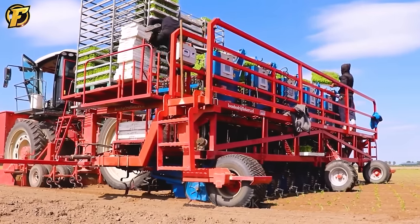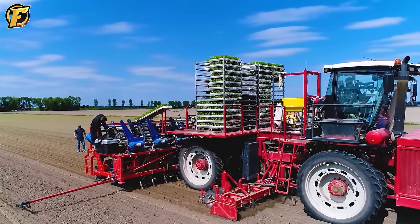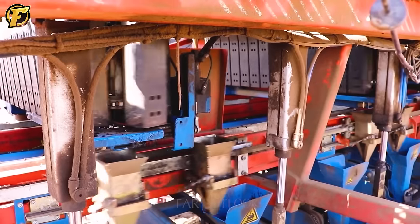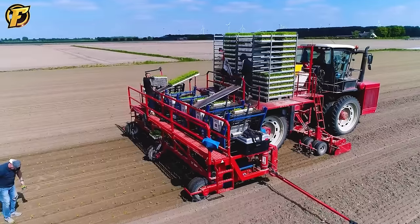This custom planter uses 12 rows of Futura Twin made by Ferrari Costruzioni. This allows for quick and efficient planting. In addition, the installation of a 6-meter wide subsoiler helped prepare the soil and plant effectively in one go.